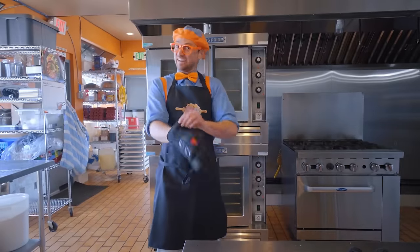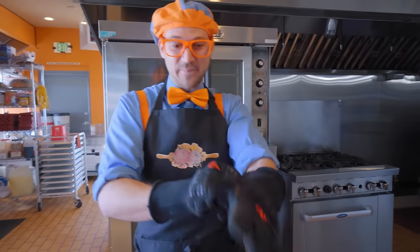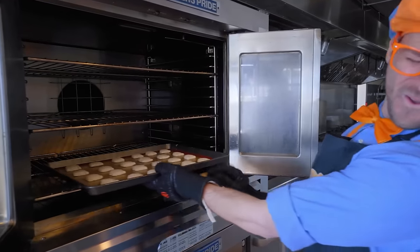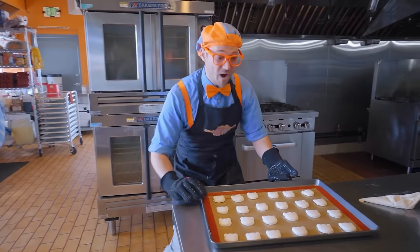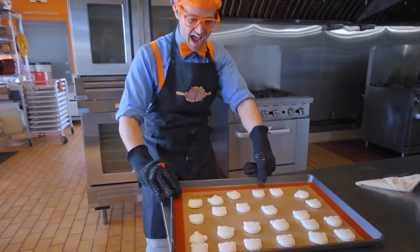Buzzer means that they're probably done. Yeah! Let's open it up and then see the macarons. Whoa! Woo-hoo-hoo! That is hot! Woo! And they look so yummy! Wow! Check it out! Now it's time to decorate.